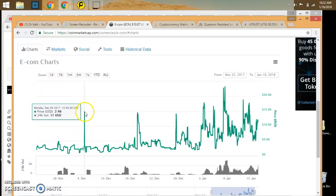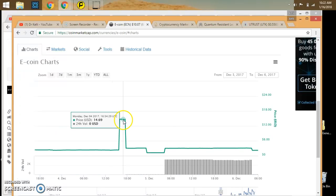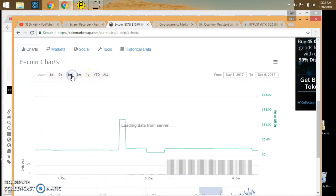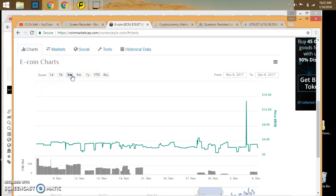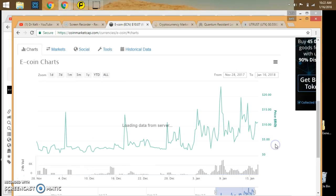let's see if I can isolate this exact point here. I'm going to open it up. When it gets to 14 in this case. Okay. So let me go back to 1 month and see if that's where it was. I don't know, let me start all over again. Highlight that and open that up.